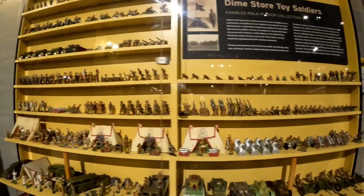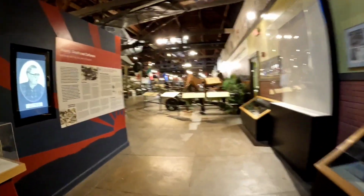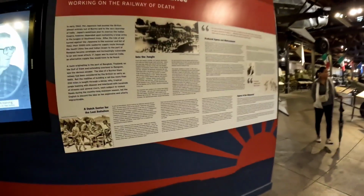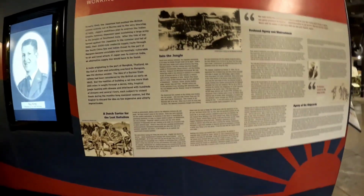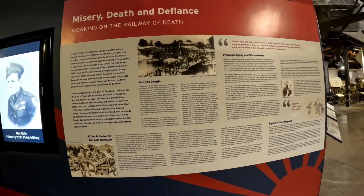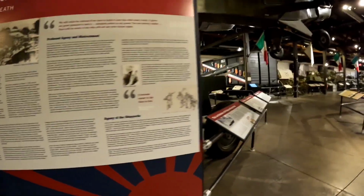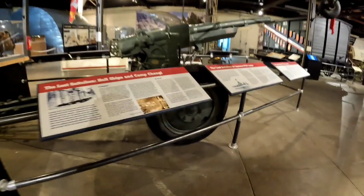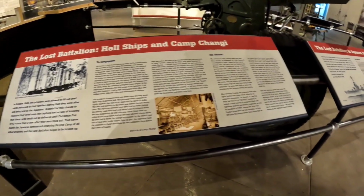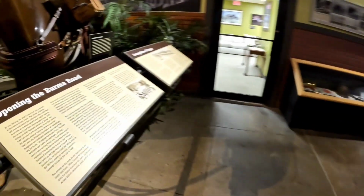Toy collection here. Like a conference area. And they do have something. They do have some Philippines here. They have the field artillery that was part of the Death March in Bataan. So they do have something of the Pacific War, World War II in the Pacific.